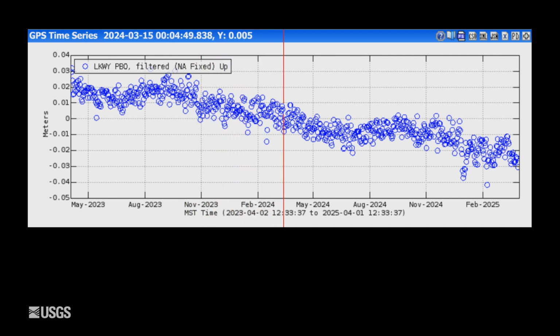We've seen an overall trend of subsidence since about 2015, happening at about 1 inch per year, which is about 2 to 3 centimeters per year. It's interrupted in the summer months by these little seasonal uplifts that are caused by changes in groundwater conditions. But you can see since the end of summer 2024 that subsidence has continued to the present day.